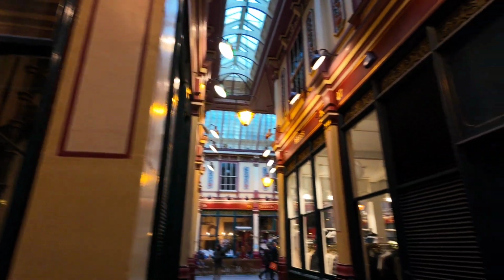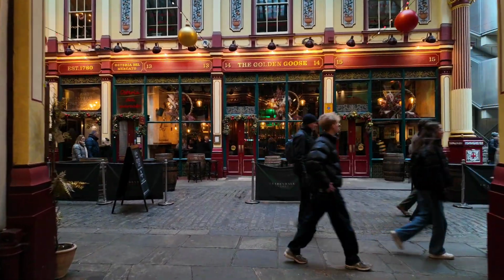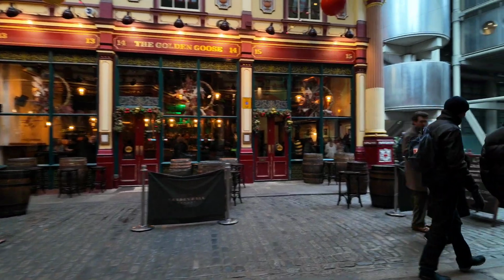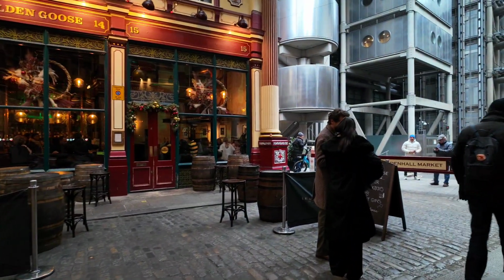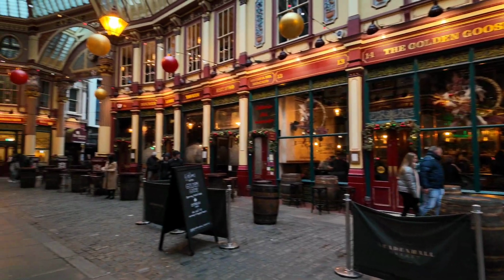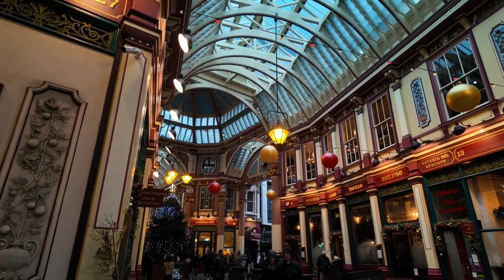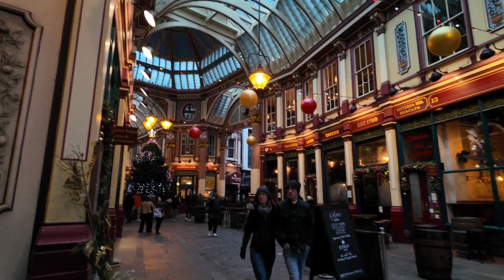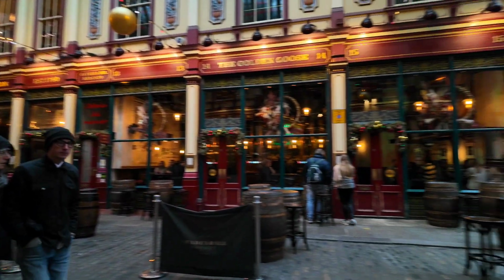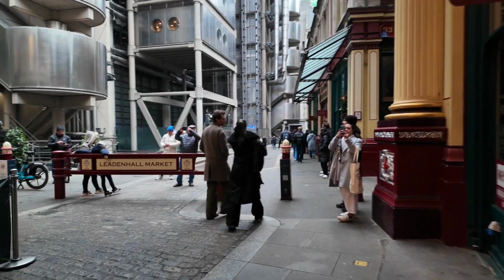So I highly recommend coming to the Leadenhall Market. So as you could see, first of all, it's a fantastic photo opportunity. Look at it. I mean, it's just beautiful. And it's oftentimes like this. It doesn't get that busy. It's nice and civilized.